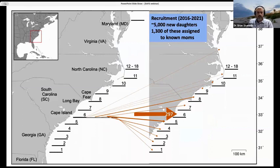And one of the things that I did recently was look at recruitment. So looking at those new first-time nesters in the population. And for the group of turtles that started nesting between 2016 and 2021, there were about 5,000 of those. We were able to assign 1,300 to a known mom in the database. What you're looking at here is complicated, but we have moms on the left. They're assigned to those latitudinal bins based on the central tendency of their nesting throughout their entire known data. And then on the right, we have their daughters, their assigned daughters, and where they're nesting.